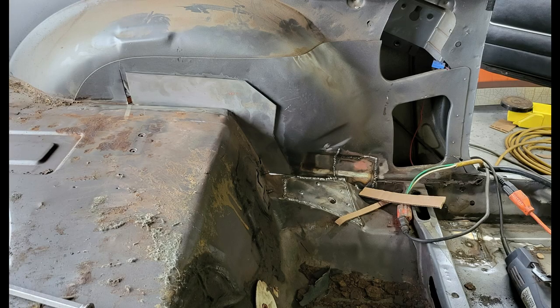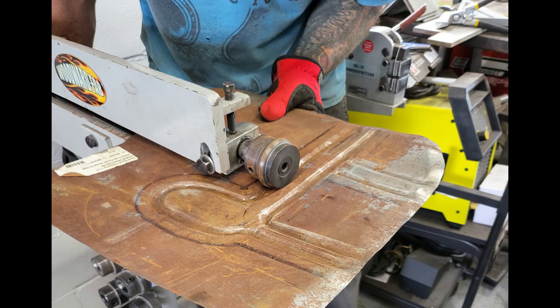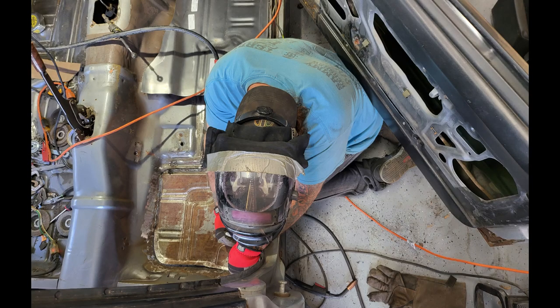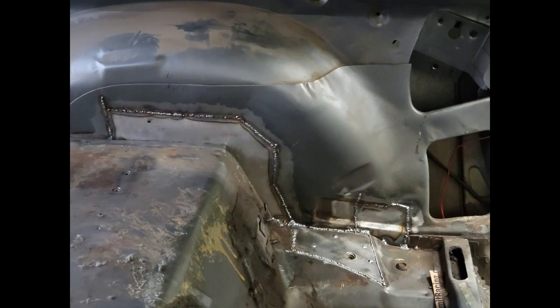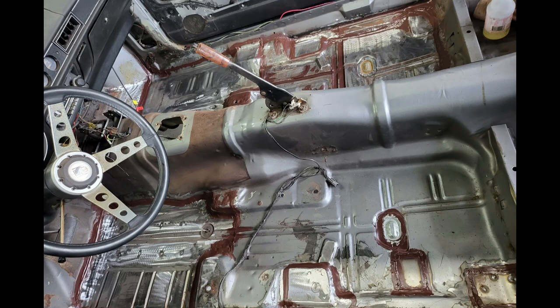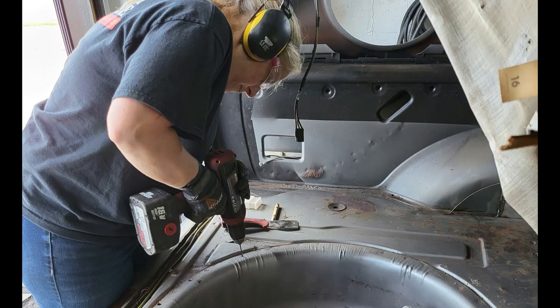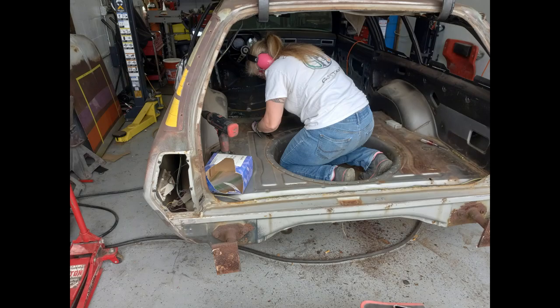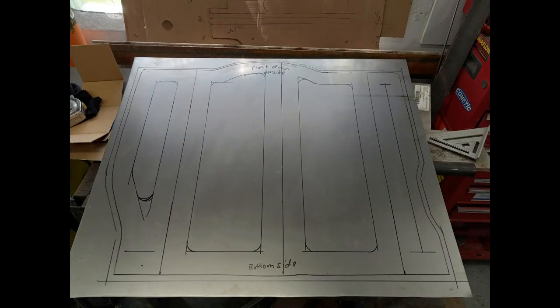We probably had a week or so, maybe even a little bit more, just getting the floors and that back together. And then there's a few little spots that we wanted to fabricate. A few changes, getting rid of the spare tire well in the back for a larger gas tank, that kind of stuff. But about 2 weeks, somewhere in there, I think we had it pretty well knocked out.